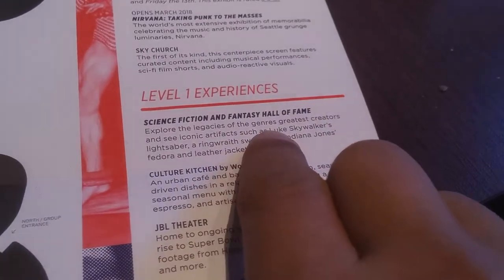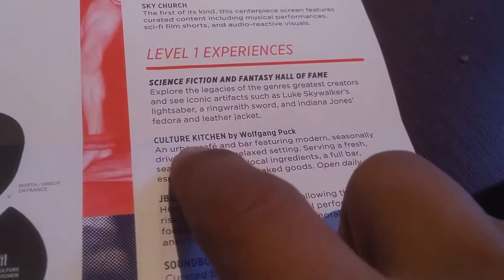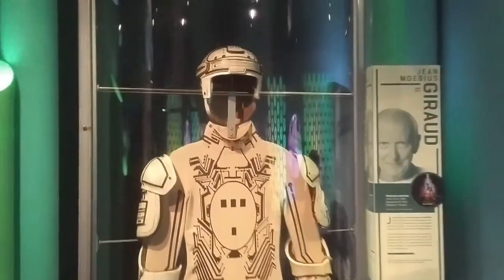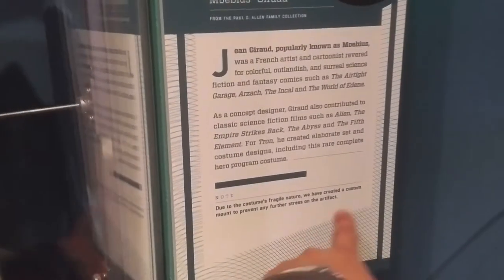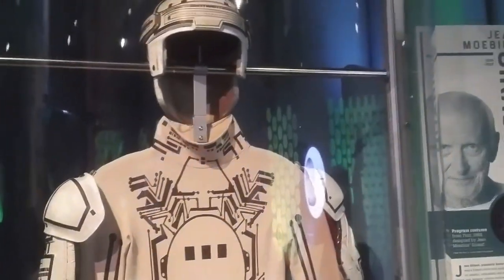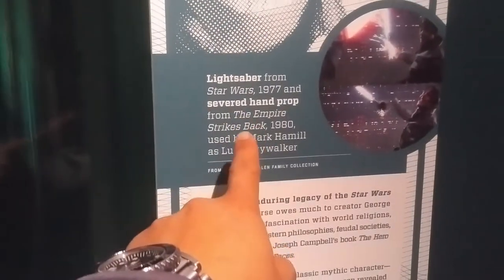Sky Church, level 1. Sci-fi and Fantasy Hall of Fame. Oh, that's where we're at right now. Kitchen, Wolfgang Puck. No way, that's the original Tron suit? Due to the costume's fragile nature, we've created a custom mount to prevent any further stress on the artifact. Wow, Tron. That's a lightsaber and severed hand prop. No way, from the actual movie? This is the severed hand and lightsaber from the actual movie. That is insane.